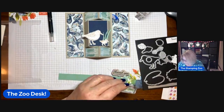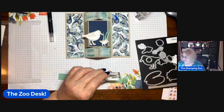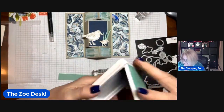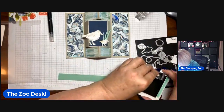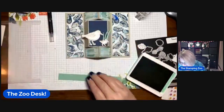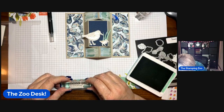Let's see. Is this going to be big enough? Kind of. All right. And mint macaron. Mint macaron to me is one of those stamp colors that definitely has to dry, because when I put it on, every time I think, oh, I don't really care for that. And then it dries, and then I think, oh, right, I do like this after all.